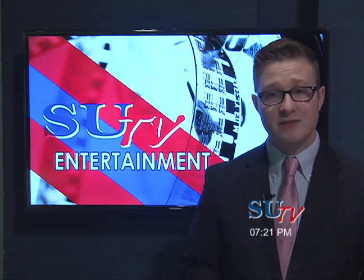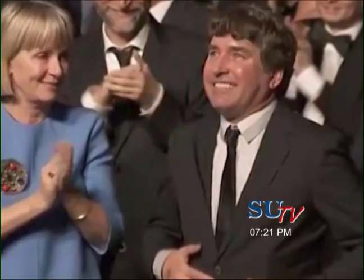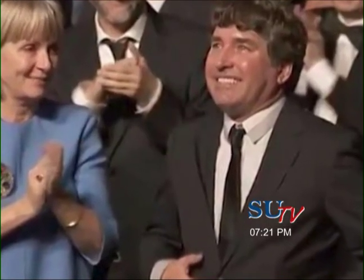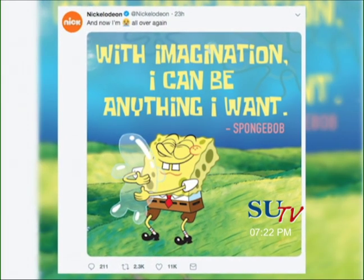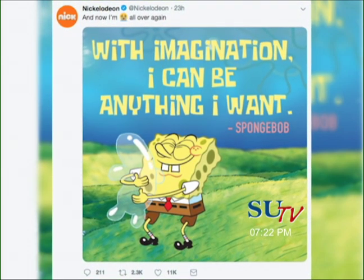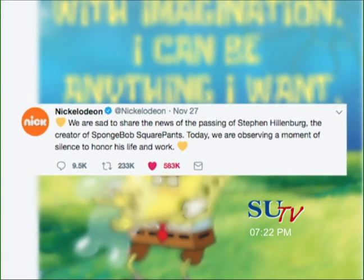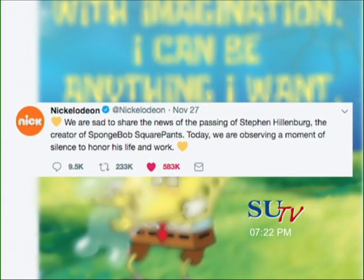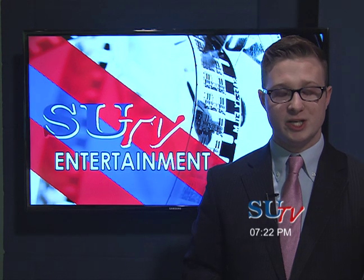Creator of SpongeBob, Steven Hillenburg, died this Monday at the age of 57. The SpongeBob showrunner had announced last year that he had been diagnosed with ALS. SpongeBob had been running for 19 years and was also turned into two theatrical release movies and a Tony-winning musical. Nickelodeon sent several tweets this morning, mourning the death of Hillenburg and sent condolences to his family. Hillenburg's creation had brought joy to millions across the world, and he will be missed.